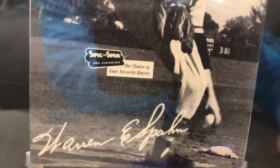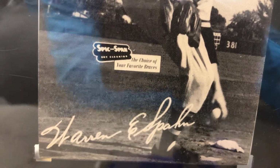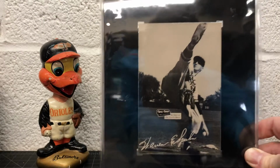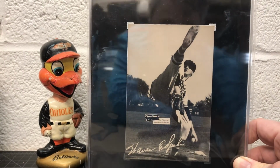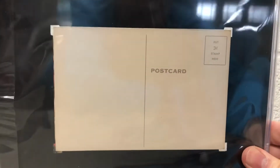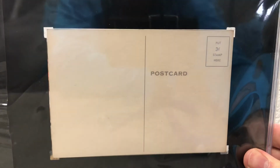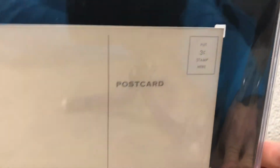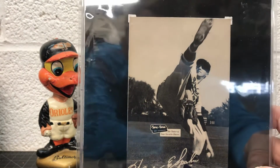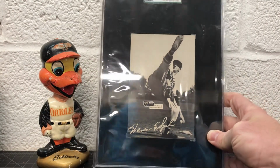So there's a little logo. I keep wanting to say Spic and Spawn. Spic and Span. And it says the choice of your favorite Braves. So they made a Milwaukee team set. And I guess they just handed out postcards to customers at the dry cleaner. So the back is like a regular postcard. There is a Hank Aaron in the set, which is a pricey card because it's kind of a rookie. Got the 3-cent stamps. So it's 54 to 56 is how it's listed on most places. Some places just say 54. But I'm just going to set it back there.